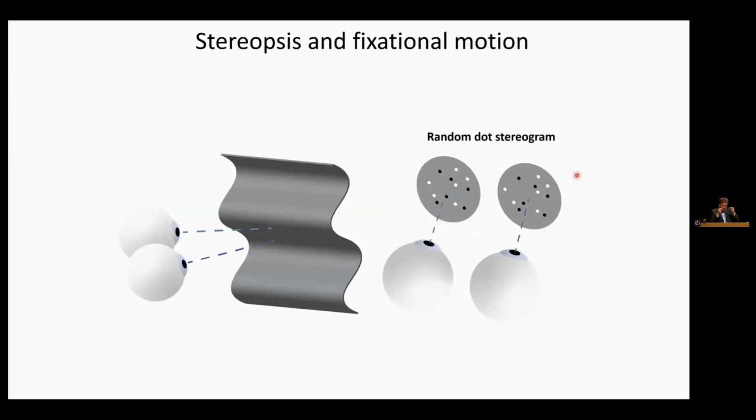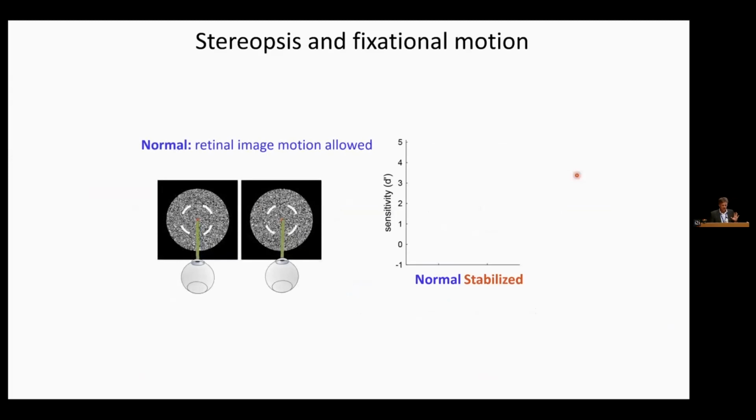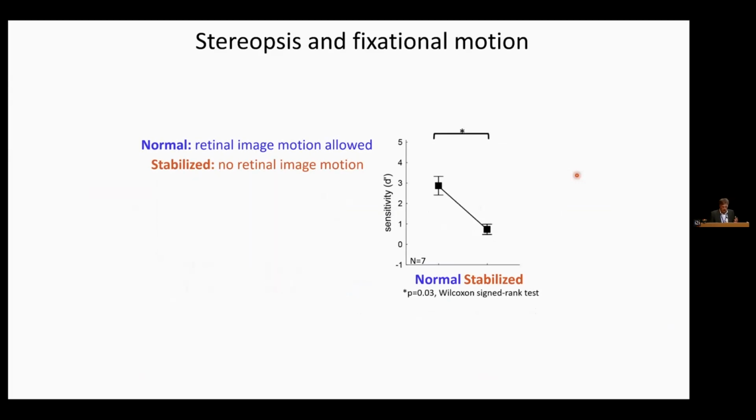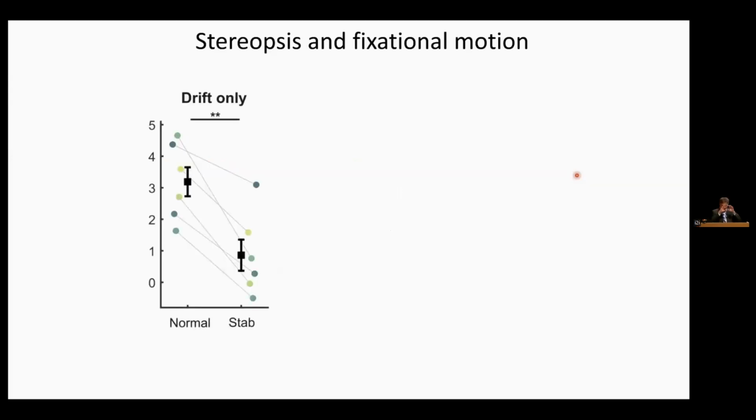And you can control the level of noise by determining how many of those dots are not correlated in the 2 images. Now, we are very good at these tasks, and subjects can do it very easily when they are allowed to move their eyes normally. But if we stabilize the images, then performance drops drastically, as if these modulations are important, right? So stereopsis is impaired under retinal stabilization. And it doesn't depend on microsaccades. It's really the jitter of the 2 eyes that matters. Only if I isolate trials in which the eye jitters without microsaccades, that effect is very strongly there.